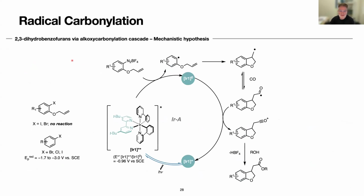And the reason for this is this key electron transfer step, where we're reducing the aryl diazonium salt from the excited state of the photocatalyst, does not generate this aryl radical. There's a mismatch here between the redox potential of the catalyst and the redox potential of the organohalides that we're using as starting materials. So that's why we're not seeing any of the reactions.